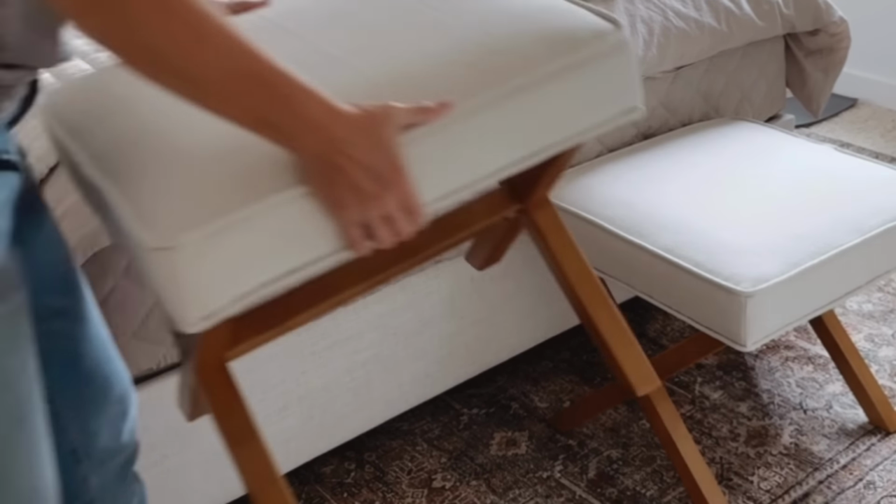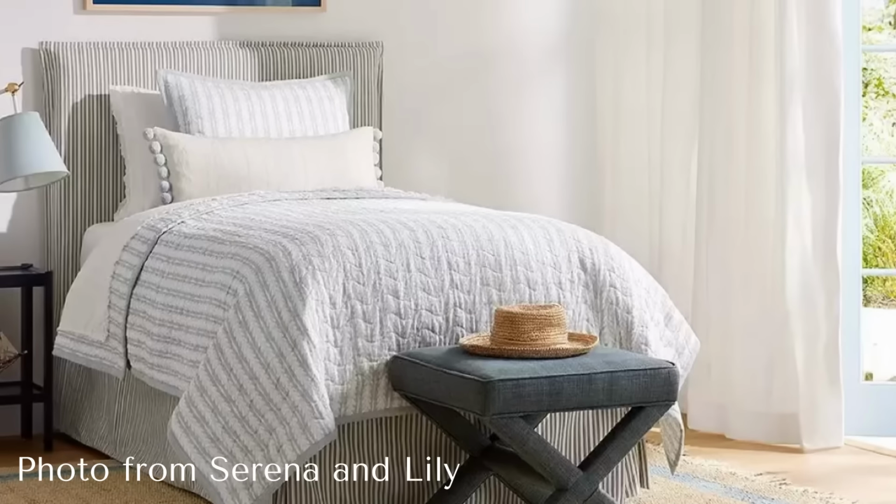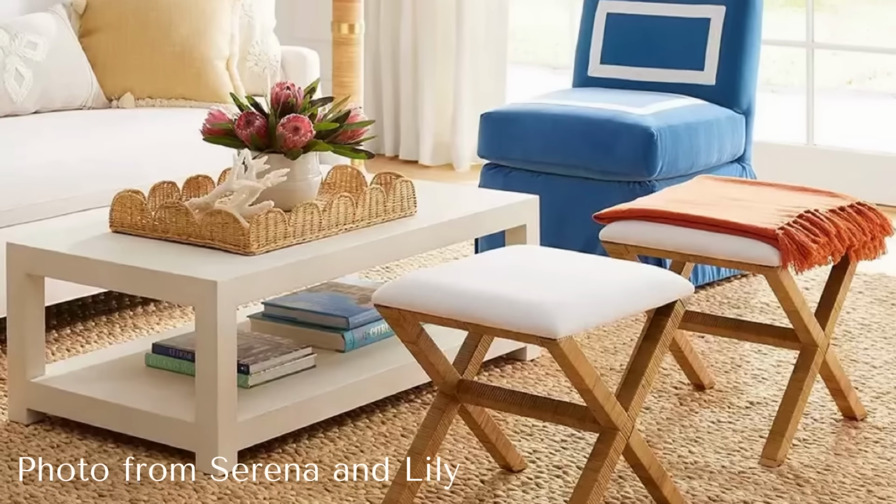They would be perfect in a living room, entryway, or home office, and I would recommend two for a queen or king bed, but one would work for a twin bed, like you can see here. These would also work perfectly as a pair styled under a console table, or like I mentioned, as extra seating in a living room.